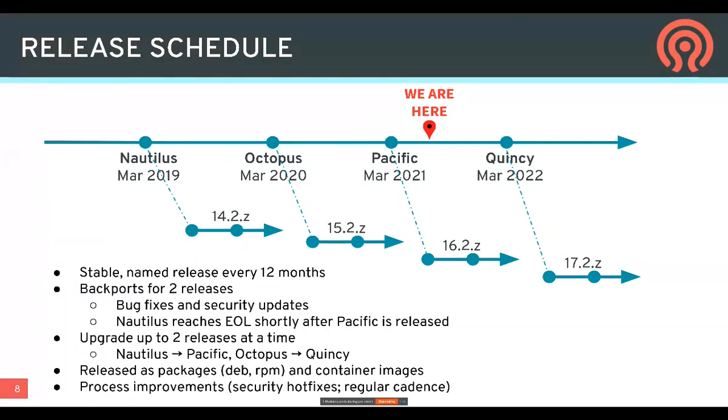We provide Debian and RPM release packages on the upstream Ceph website, as well as container images. And recently we've been working on some process improvements in this area. So we're getting better at doing the security hotfixes quickly and getting them out simultaneously for multiple stable branches, and are working on a more regular cadence for those stable releases.